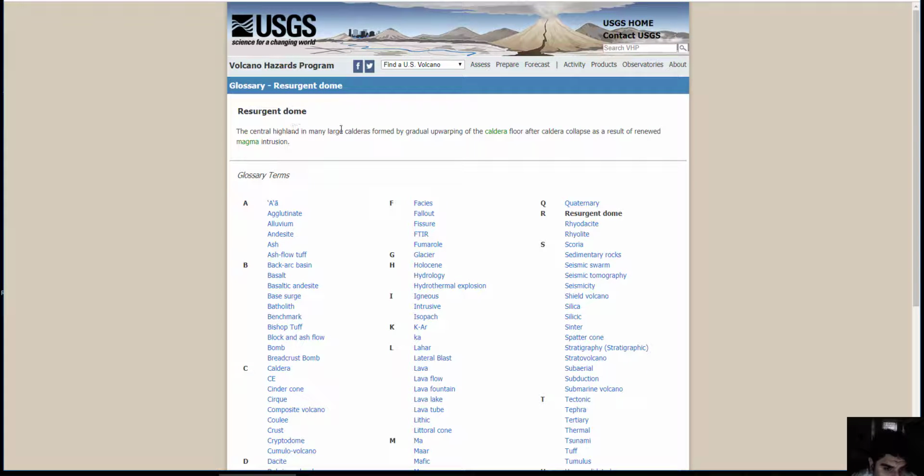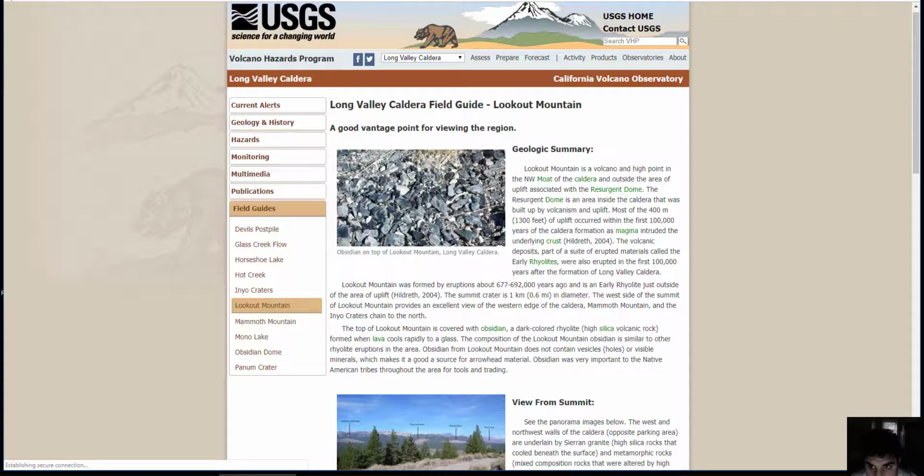The central highland in many large calderas formed by gradual upwarping of the caldera floor after caldera collapse as a result of renewed magma intrusion. So of course, here's the thing, Long Valley hasn't erupted in over 700,000 years. It's having a very, very slow recharging of its volcano, much slower compared with Toba, because they're related, actually.